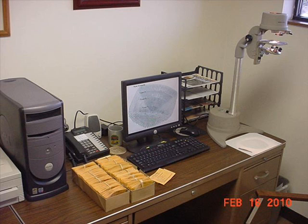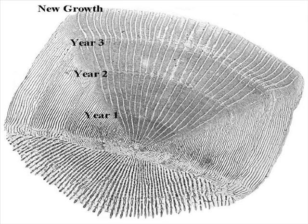This is the desk in my office. On the left side are 2 boxes filled with about 1,000 scale envelopes for this study. On the right side is a projection microscope. It magnifies the scales onto a piece of paper so I can measure the length at age. This is what a typical scale looks like. I can determine how long a fish was in any given year by measuring the ratio of the annulus to the total length of the fish at capture.